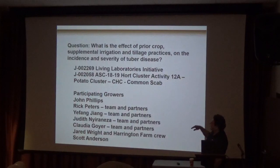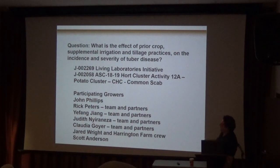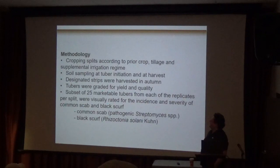So we have a little bit, as I mentioned, work with Living Labs. And then Claudia was leading the Common Scab Hort Cluster. A lot of the growers that were involved, especially with the East Prince Environmental Association, and John Phillips helped a lot coordinating those. Myself and my team, and then Yifan and his team did a lot of the irrigation work. And Judith, who's our nutrient management specialist, did some of the tillage stuff that you'll see. And then Claudia, of course, is specifically looking at scab. And then our crew at Harrington, and Scott coordinates the Living Lab. So a lot of people involved, and everyone's kind of looking at different aspects when we do this field work in growers' fields. So it's great to have all this participation amongst the growers and the different research groups.